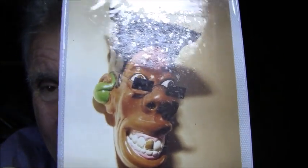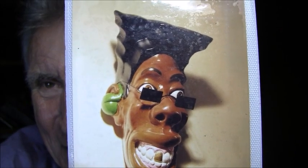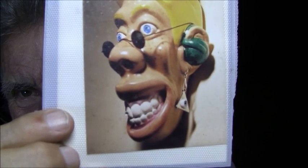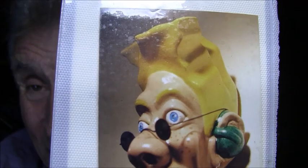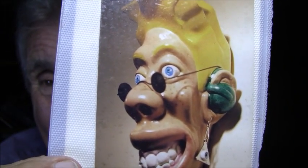And this is a piece, quirky teenager with a gold tooth. I called him Eddie. Now this is interesting. Here, this is one that I called Buzz. Now if you're paying attention, you can see actually that is the same casting. It's just painted different, and one's a white boy and one's a black boy.